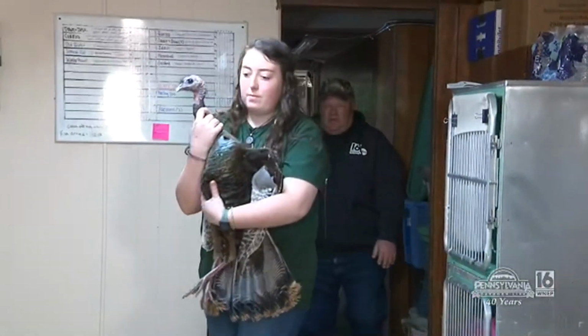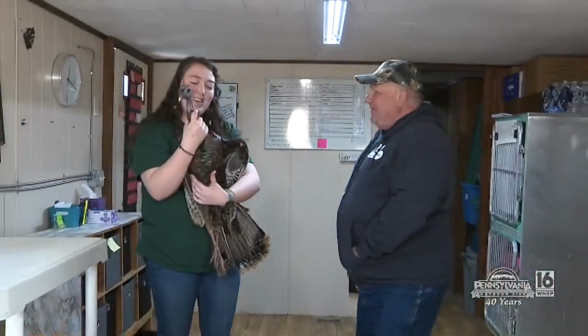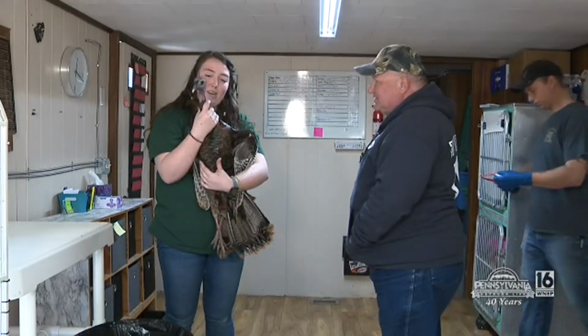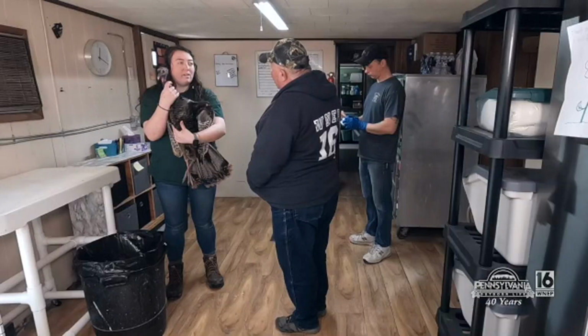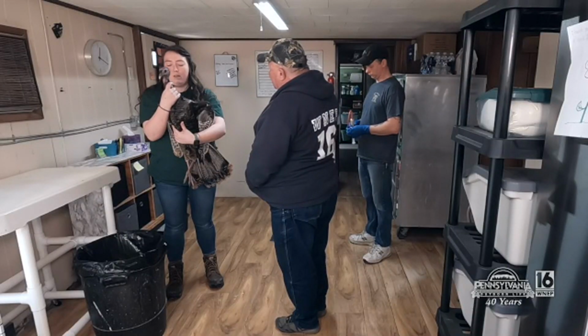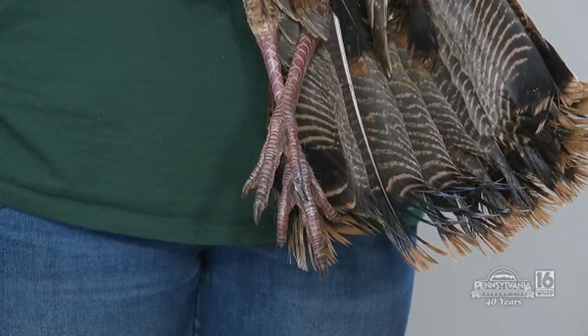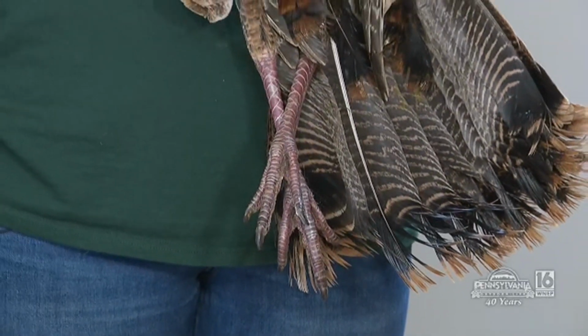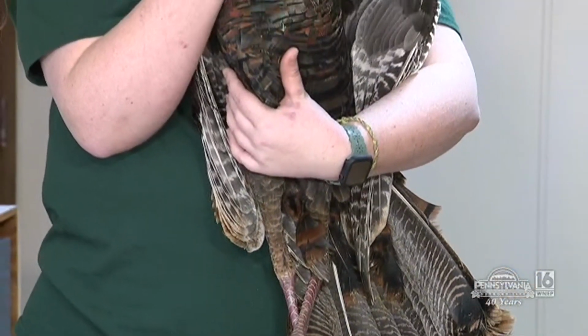This is pretty cool, Kaylee. I don't think we've ever rehabilitated a turkey before. Yeah. What's going on with this guy? It had some swelling in the one foot, and it had a hard time getting around. So we didn't find any major fractures. So he's just getting some cage rest right now, and once he's feeling better, he'll be released. He'll be released. Yep.